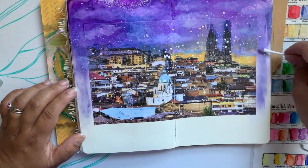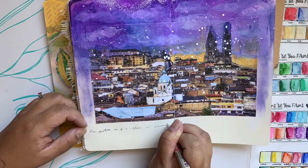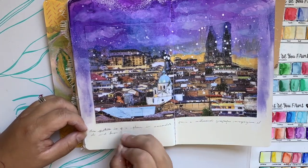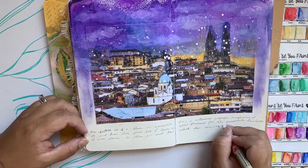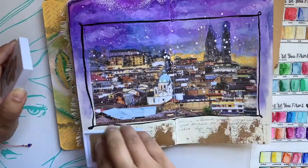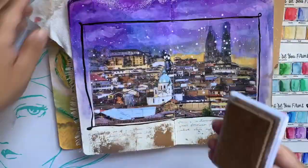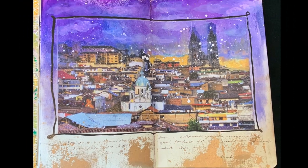I didn't know what to do with this border that I left at the bottom. I don't know why I didn't know what to do there. So I ended up writing just nonsense in script, but it looks really cute. And then adding some copper ink from a pad from the dollar store, and it made it look vintagey and really cool, kind of like a postcard or a Polaroid.